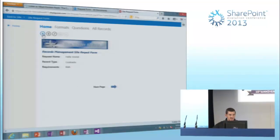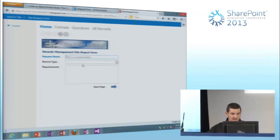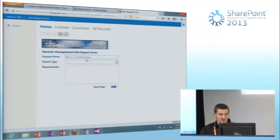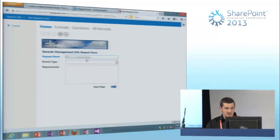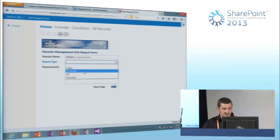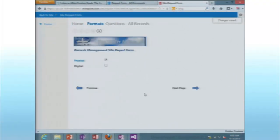So when someone comes in here, you get this very simple toolbar on an Access 2013 app. If they want to add a new record, they click add. You'll notice I have a message there that says this is a required field, and we'll just call this SP Evo, that was odd, and contracts. Click on next page, and one of the things you might not have caught, it still says it on the screen here, is changes saved.